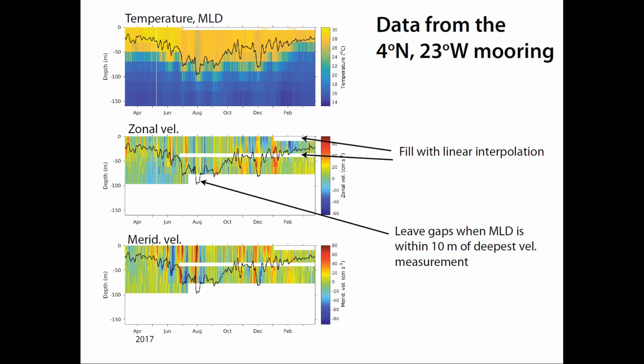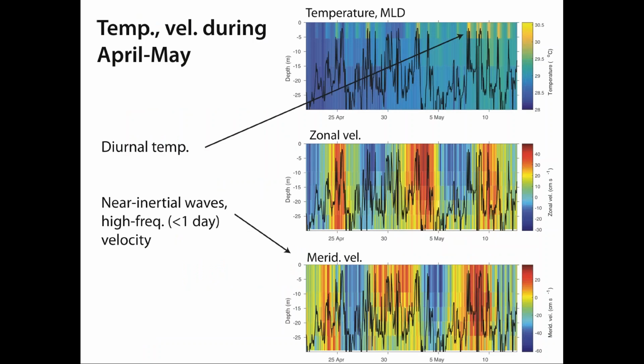All right, so with that data, this is a zoom in now showing the April-May period. And I chose this period because it has some interesting structure in temperature and velocity. So the top shows a strong diurnal cycle of SST that's captured by the mooring, and the mixed layer depth in black shows shoaling and deepening with the diurnal cycle.